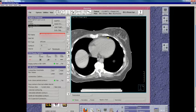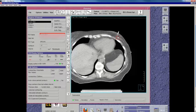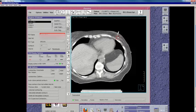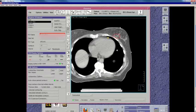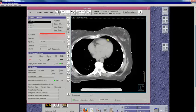So I'm just going to show you that contour. To the extent that you can train your surgeons to put clips in the tumor bed, that's extremely helpful. And so this was our best guess of a tumor bed, just based on where the clips were located and where we could view postoperative changes. I have to say that if you had me contour the same tumor bed 10 times in these patients, I'd probably come up with several different answers.